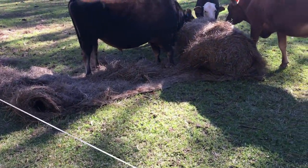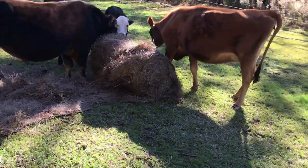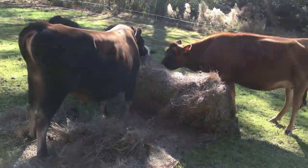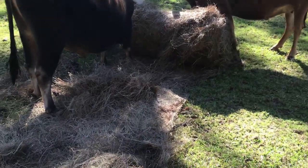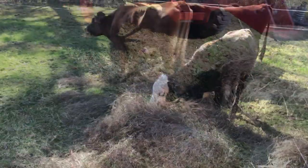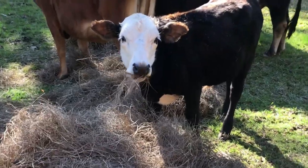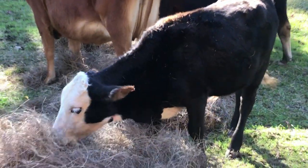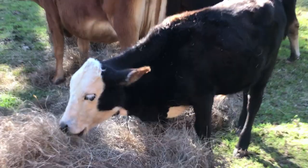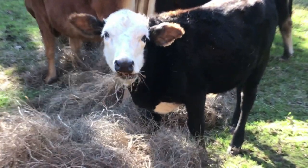A little regenerative farming. We've rolled out some. We're gonna roll out the rest and let them kind of graze on it, use what they want, eat what they want, and then step on all the rest to help the grass for next season. I'm feeding the animals and I hope you can come with me.